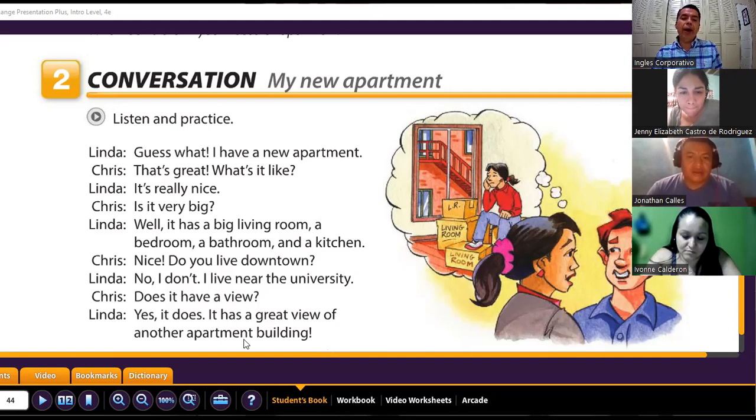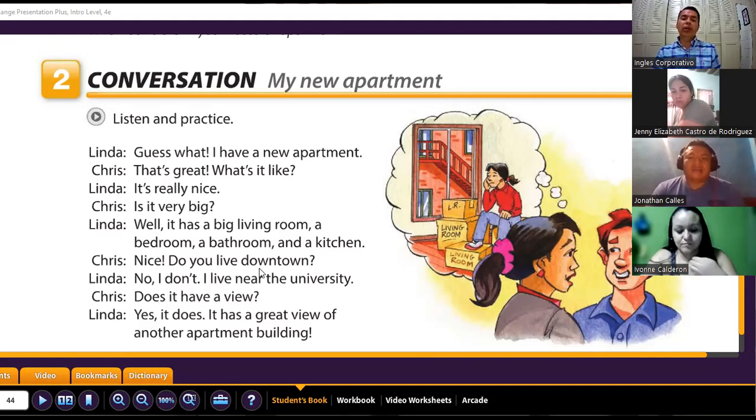Very good. Apartment building. With a T at the end, apartment. Apartment. Okay, building. Building. Thank you very much. And look, this, Naum, do you live downtown? Do you live downtown? Okay, downtown. Downtown. Okie dokie, thank you.